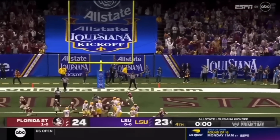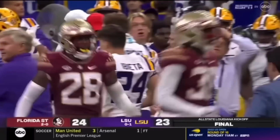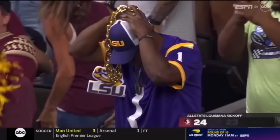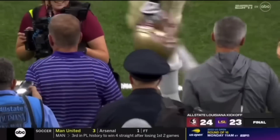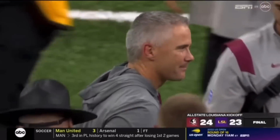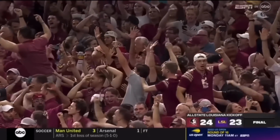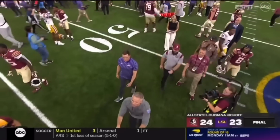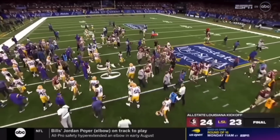It's blocked! It is blocked! How great is this sport? How great is college football? You couldn't write that script. 99 yards, pure drama. Replay had to clear it up. 1 second left, LSU got it. And then Damian Ramos has it blocked. And that is how Florida State wins it.